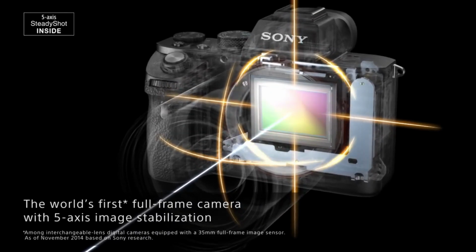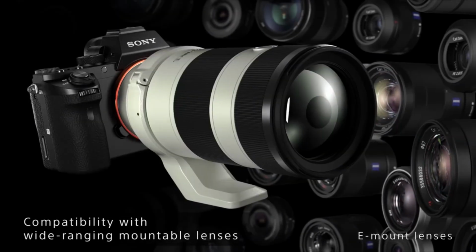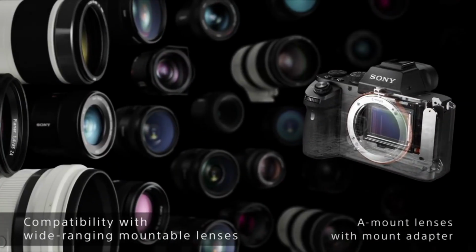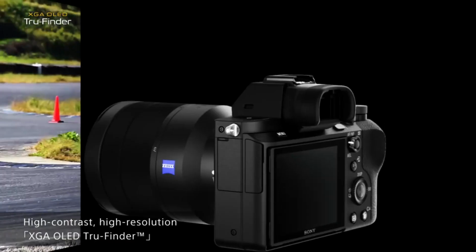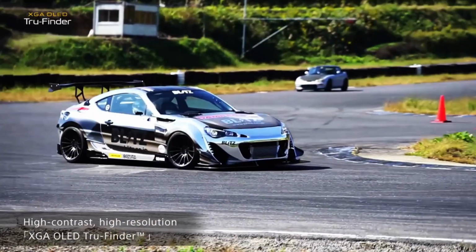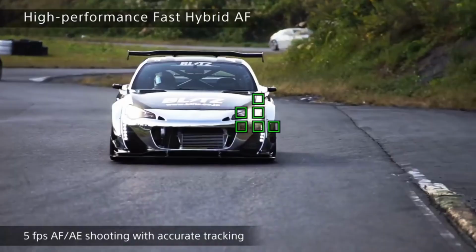You can get rid of digital noise with technology that reduces noise. You can also shoot even at night if you choose a high ISO value. This Sony full-frame camera is also good for shooting video. It can shoot 4K XAVC S video and can record high-quality video even when there isn't much light.